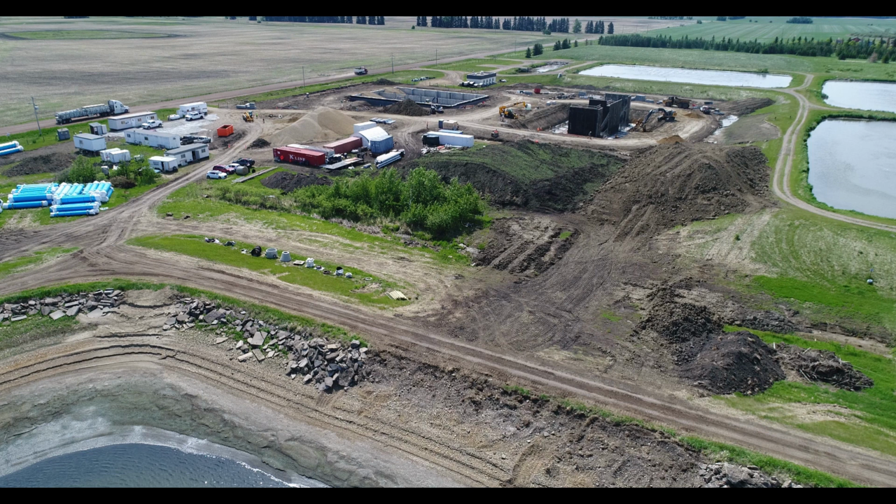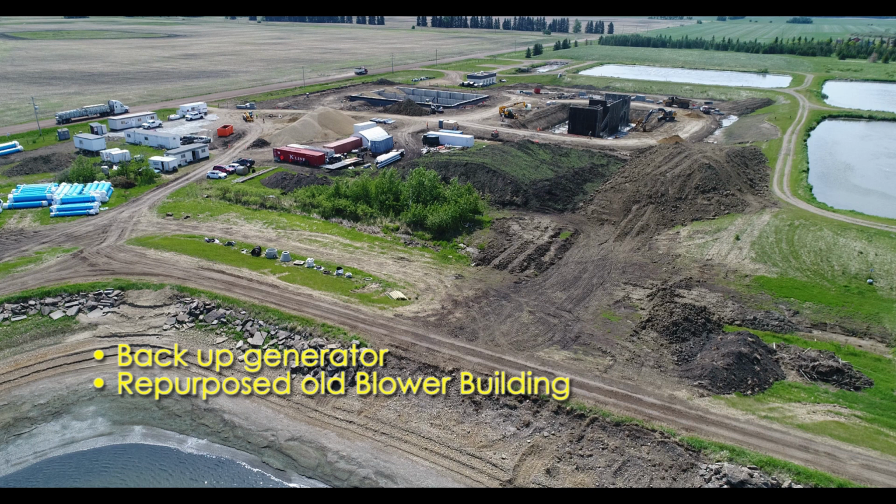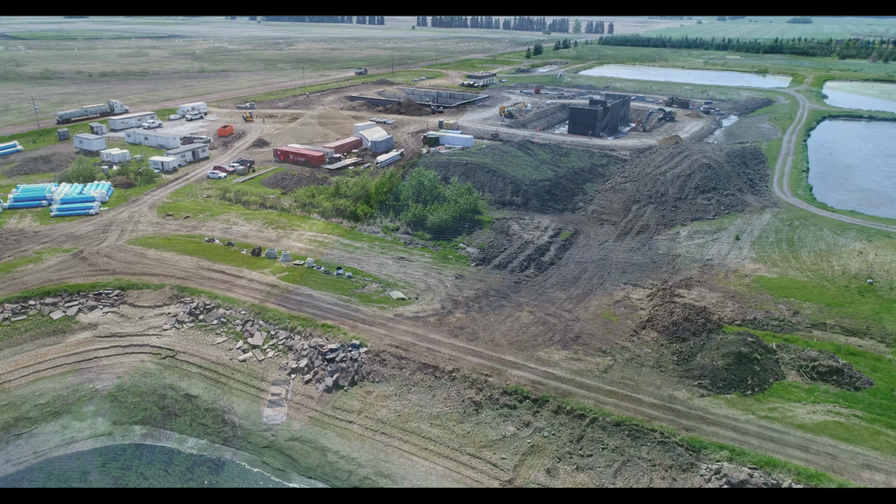In addition to these new buildings and technologies, the wastewater treatment plant will also see an installation of a backup generator to provide continuation of service even in a power outage, repurposing the old blower building into an equipment and vehicle storage area, new piping between various lagoons, and site improvements like dust control roadways and security fencing and cameras.